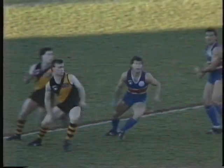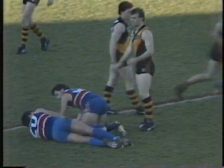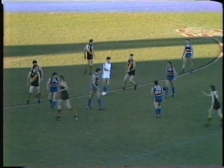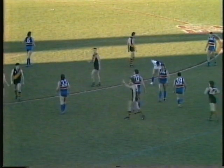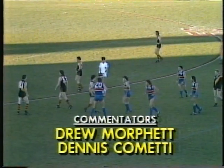McGuinness out of the middle. It bounces off Powell. Oh! Gee. Coleman was leapfrogged over his teammate Brian Royal. That was a personal best, I think. It'll be a ball up on the 50. Footscray back into attack.